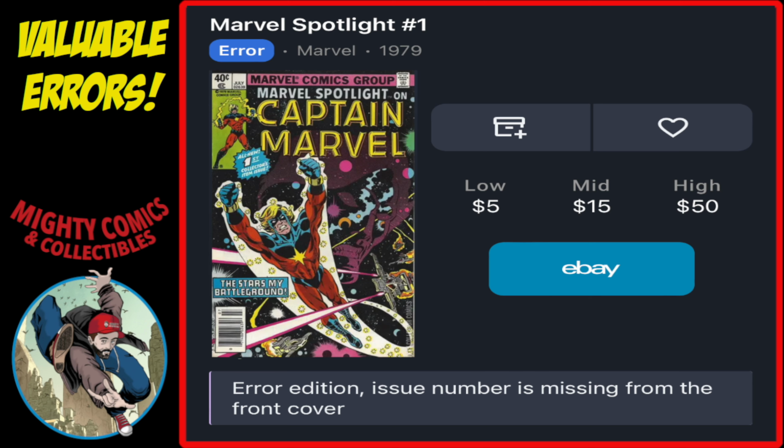Here we have a copy of Marvel Spotlight number 1. With the error edition, the issue number is missing from the front cover. That's right, there's no number 1 on this cover. Now, it is a pretty cheap comic. In low grade, only selling for $5. In mid grade for $15, but in high grade, going for around $50.